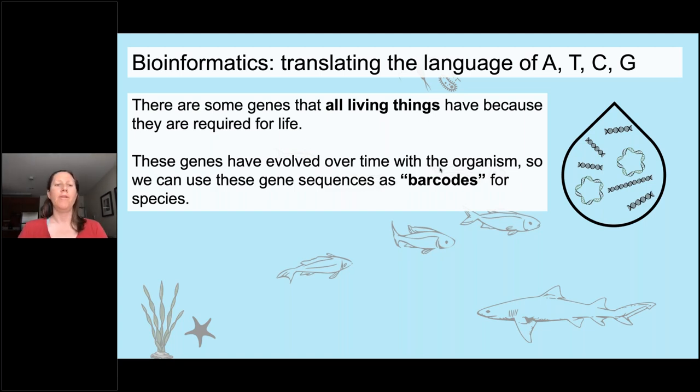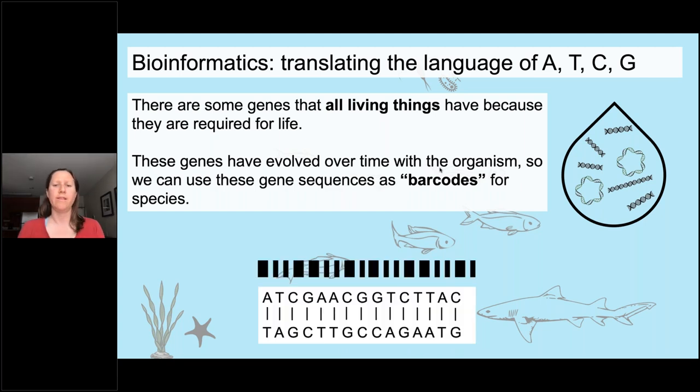And these genes that are part of every cell have evolved over time with that organism. So if you can imagine, as fish and sharks evolved over time, their genes changed slightly. That's what makes them different species. And so we can take those gene sequences and use them as barcodes for different species. And just to conceptualize this a little bit, if you think about this double helix of DNA, we've unraveled it, we've looked at the nucleotide sequence, and now we can take that particular sequence and try to match that barcode sequence with the species of interest.